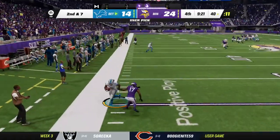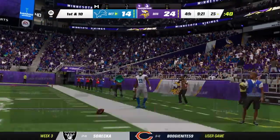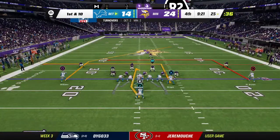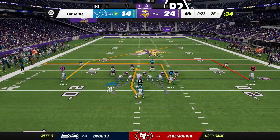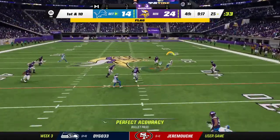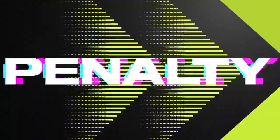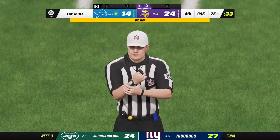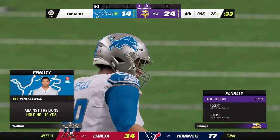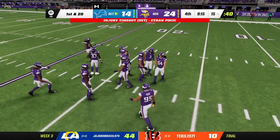And intercepted. Maybe the turning point they need. Shaquille Griffin with a pick. And the Lions are right back in this football game. Following the interception, Mayfield. That'll be caught. It's St. Brown. And they get him down, but not before he takes it across the 40-yard line. Holding offense. That's on the tackle, Penei Sewell.